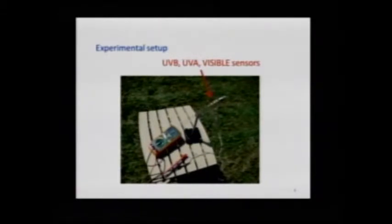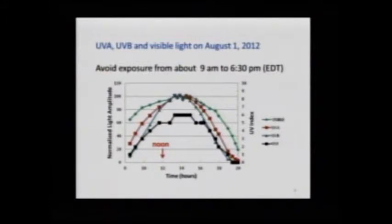Yes. If you go to the next image, this is an example of data that I took one day in August, starting early in the morning on the left side and going all the way through evening. You can see the various colors are different: the green color is visible light, the red is UVA, and the blue is UVB. And then the black dots are the UV index that you can get from your local weather website. You can see where noon happened.